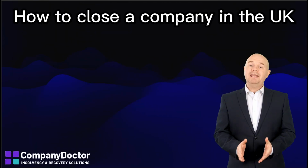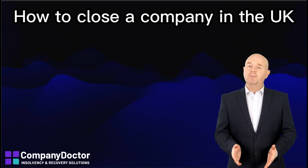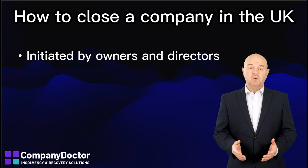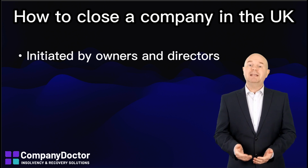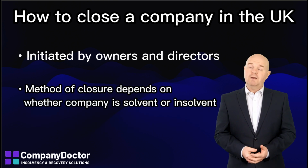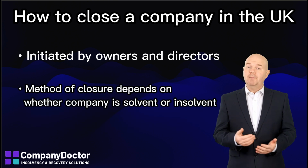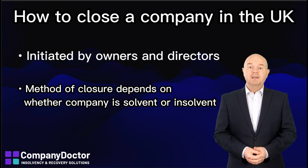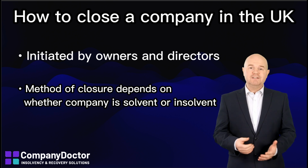How to close a company in the UK. Closing a company in the UK is instigated by the owners and directors. Closure will ultimately result in the company being dissolved and struck off the register of companies. The way you close your company depends on whether it can pay its bills or not. So, the first thing to consider is: is my company solvent or insolvent?